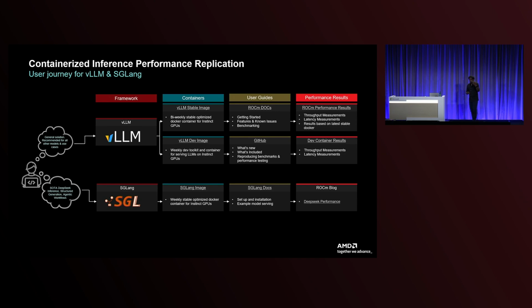So we get containers, we get user guides, and more importantly, we have performance results. So there's no more guessing, can this run in your MI300X instance on Azure? We will actually provide you the performance table that we expect. And so when you spin up those instances, you get exactly what numbers we've seen. And so there's no guessing game, and you know what this would unlock for you at scale. So this is for VLLM and SGLang.